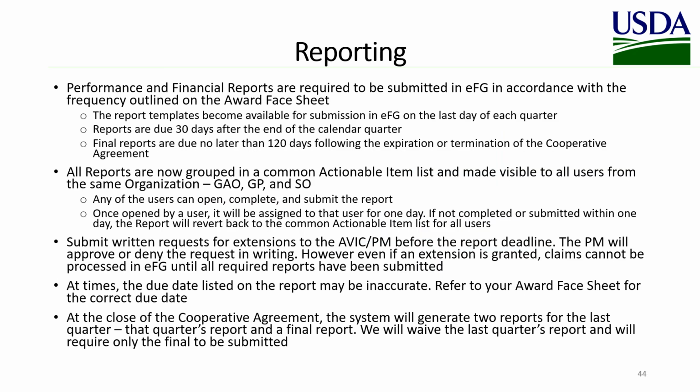Performance and financial reports are required to be submitted in EZ-Fed grants in accordance with the frequency outlined on the award phase sheet. The report templates become available for submission in EZ-Fed grants on the last day of each quarter. Reports are due 30 days after the end of the calendar quarter, except for the final report, which is due no later than 120 days following the expiration or termination of the agreement.